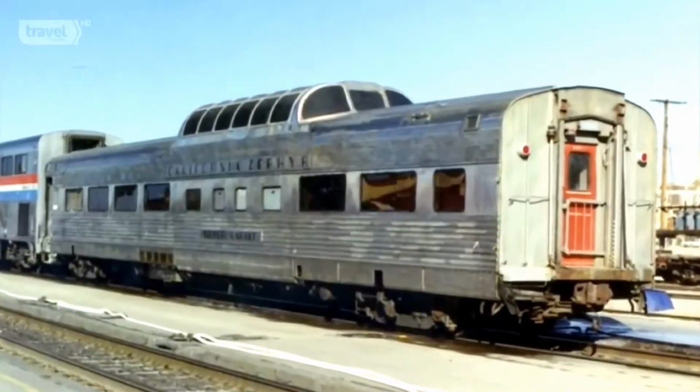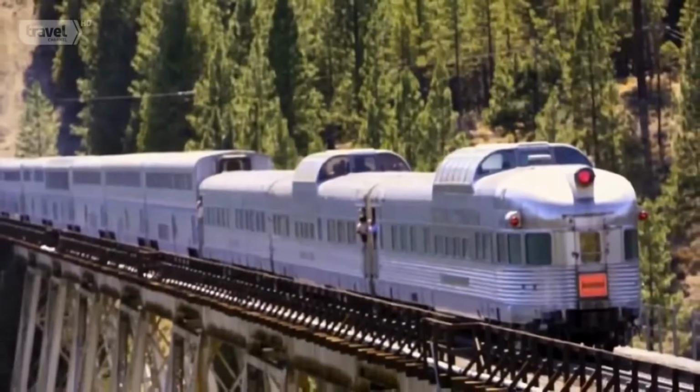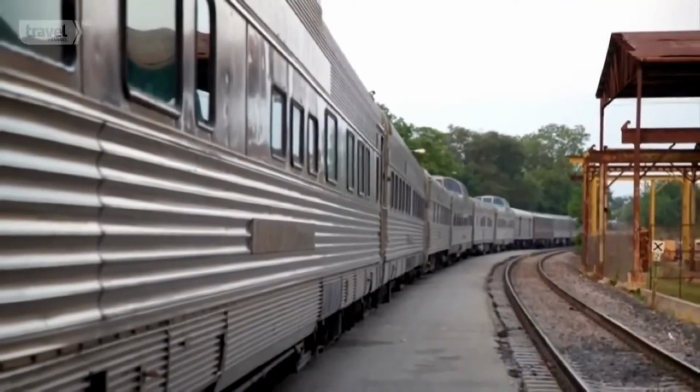And once Bert and his crew broke through the bars, the cars were even in worse shape than he originally thought. The upholstery had been sliced and torn, and up here in the dome, it had rotted because of the sun. It took 4 years and plenty of money to restore these spectacular cars of the Zephyr back to their former glory. This car, we've got between $400,000 and $500,000 in it.